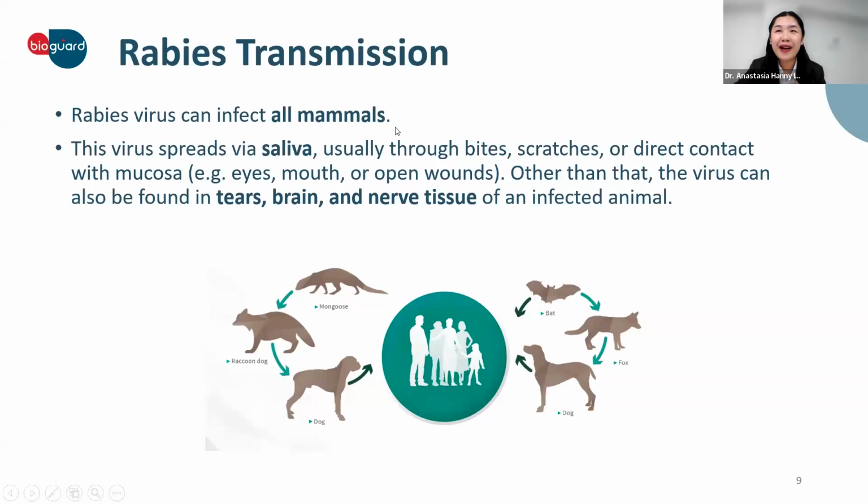And one of my own theories about why we always associate dogs is because of their behavior. When dogs are threatened, the first thing that they do to protect themselves is bite. It's different with cats. When cats feel threatened, you can see their defense mechanism. They will scratch first rather than bite.